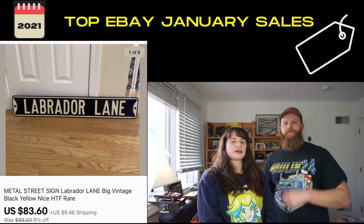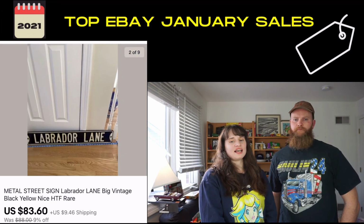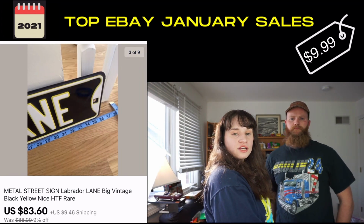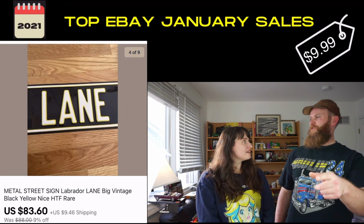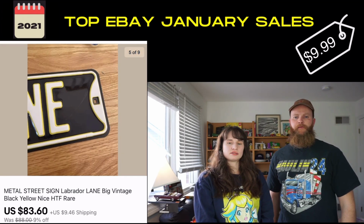This one I found at Goodwill. It's a sign of Labrador Lane. So people who have Labradors, they like collecting things like this. We got it for $10. And sold for $83. Nice. Yeah. And I packaged that today and shipped it out today in a free box, I think we got from the trash picking. Yeah, nice long box, super thick. Yeah, it was the perfect box. Yeah, it worked out well.